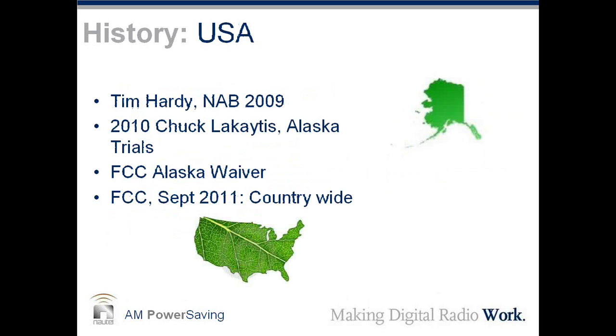Okay, so in the United States, Tim, this was illegal, and it was illegal because of the carrier shift regulations that the FCC had. Yep, the FCC rules. And you gave a paper in 2009 that kind of stirred the pot a little bit.